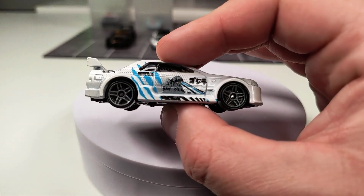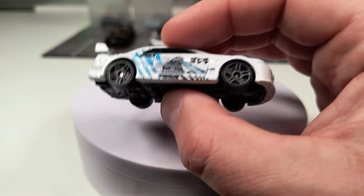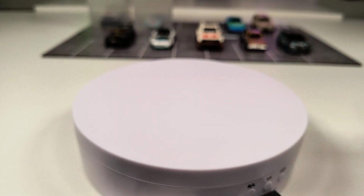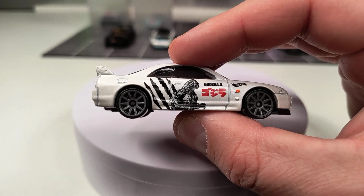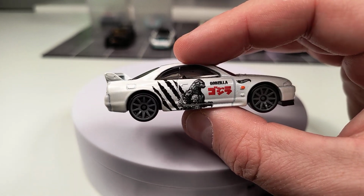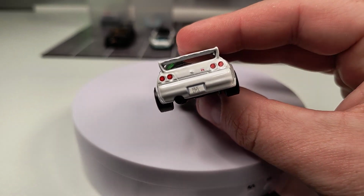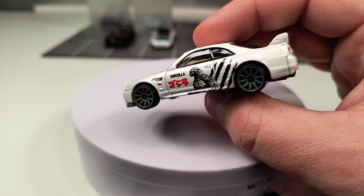Don't stand still on the rotator, so let me show you this. How cool does this look? Here on the other one, I think this one here is the latest version. Really, really cool. So deco on the back. Pretty nice.